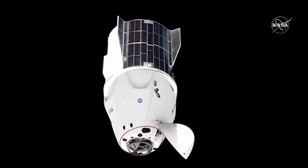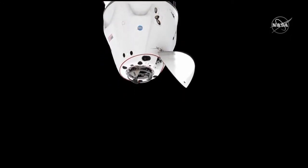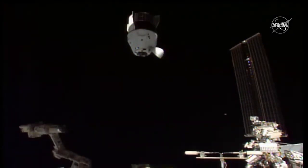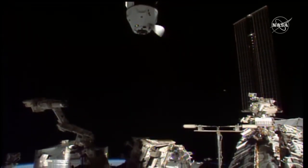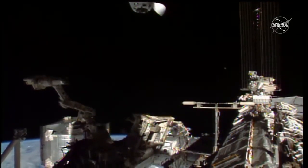Some of the calls you heard during this approach, we of course have Mark Vande Hei inside the International Space Station monitoring the approach, with the 4 crew members of the Dragon itself inside watching the sequences here. The Big Loop you're hearing is a communications channel of the space-to-ground communications as well as Dragon-to-ground. So all the communications you're hearing is being heard by the ground teams here in Mission Control Houston as well as Mission Control in Hawthorne, and of course the crew inside Dragon as well as inside the International Space Station.